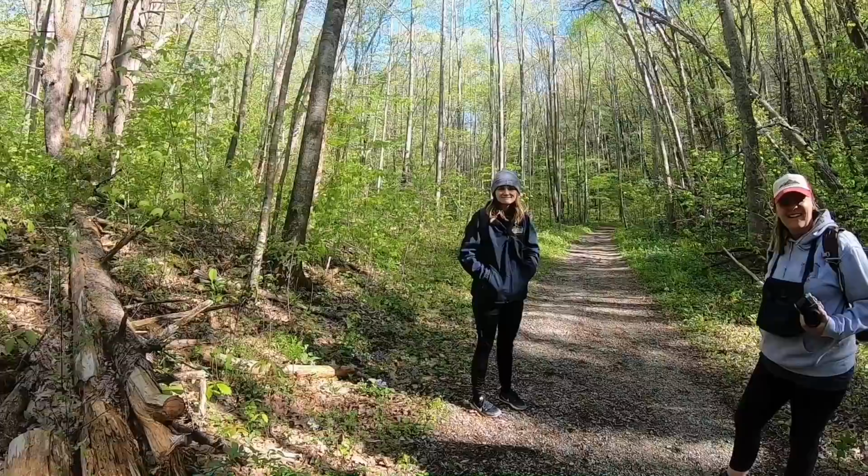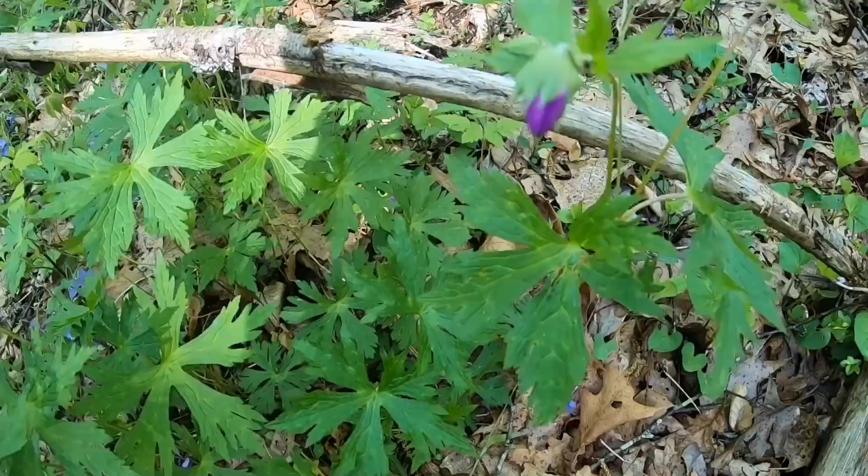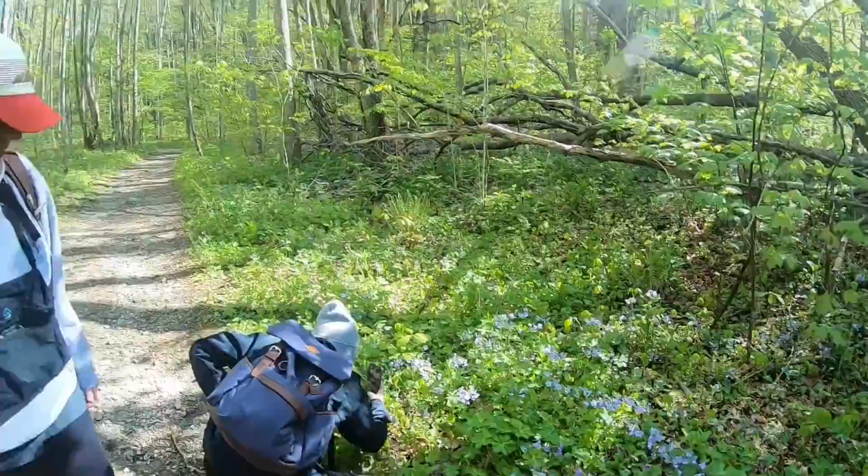Oh dear Lord in heaven. I can't talk. Look, people. Okay, I'll spell it for you. How about that? Look, there's a tiny little itty bitty bud. So cute. This is what you do when the wildflowers are out. You spend a lot of time on the ground.